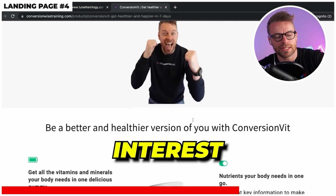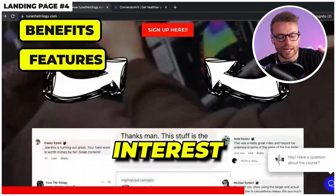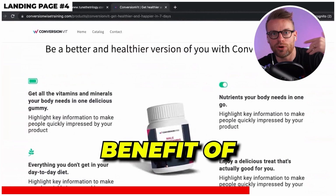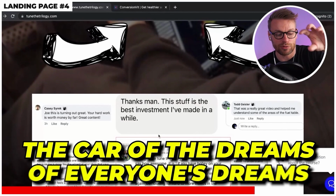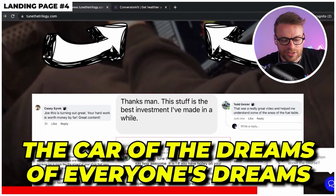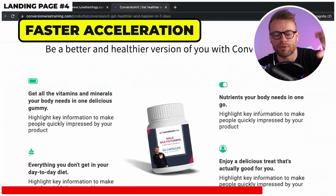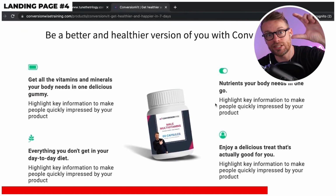So interest comes in the form of 2 sections. Benefits first, features second. Again, as I scroll down, I have my interest section here. This is where I tell people the benefit of the product. So here I would put something like, the car of everyone's dreams in the middle, and then have a kind of section around it that says, faster acceleration. It's all about the actual benefit to the consumer as opposed to how you deliver that. Okay, so that's interest section number 1.